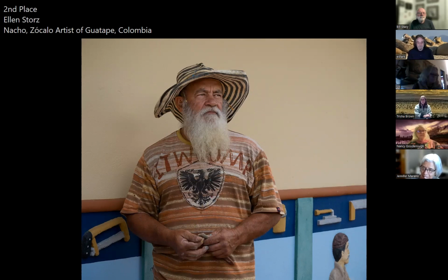Second place, Ellen. Thank you. This is Guatapé, Colombia. And what they call a zocalo is not what I used to think it was, but it's these relief murals that are all over the town. I'm sure there are other towns too, but they're really into it here. And this particular man has been making them for 45 years. He's done 500 of the zocalos in the town. Wow. Great capture. Congratulations, Ellen.